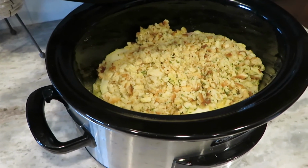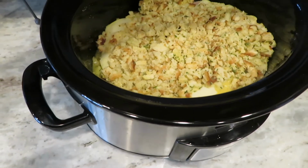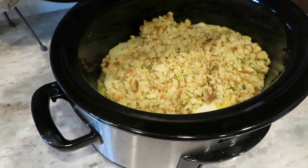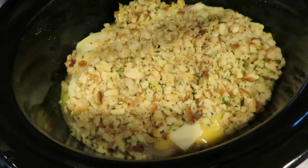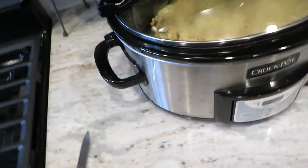Half a stick of butter, and then you just stir in the stovetop. Then you just dump that on top. So it's super quick and easy. I hope it's good. Sometimes stuff like this can not have much flavor, so that's why I put some of the ranch seasoning in there. But hopefully it will be good. So it's just going to be cooking all day. It's like 12:45 right now.